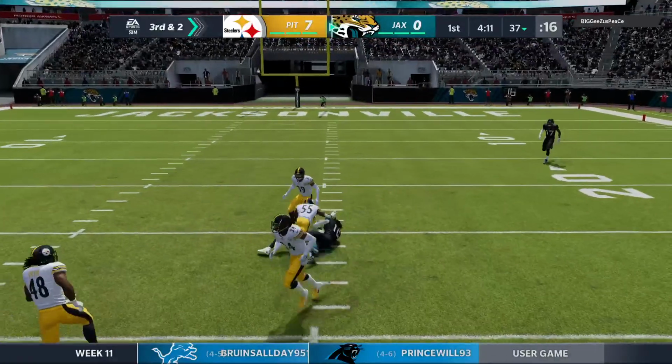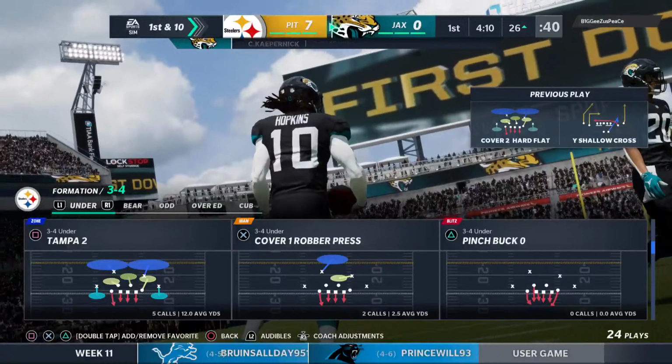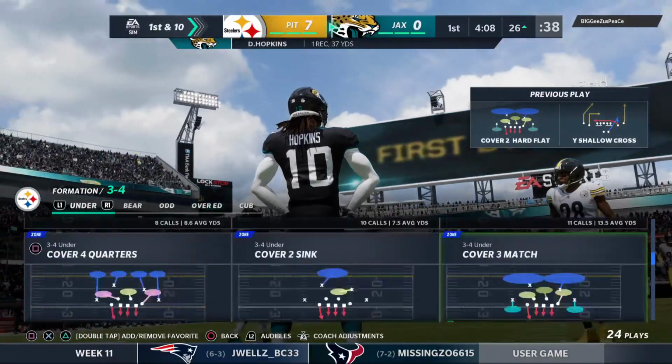And that's caught inside the 30. And he is going to have a Jags first down as they're able to get the 3rd down conversion.